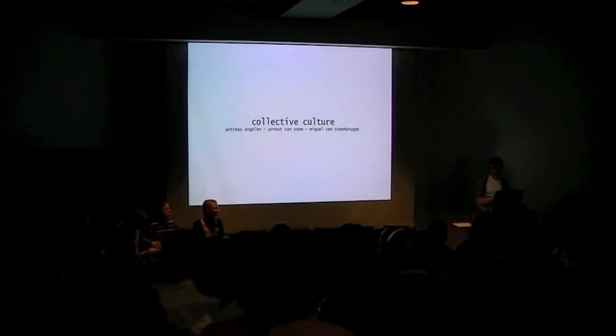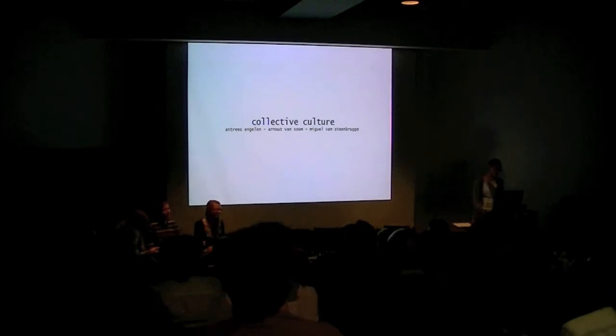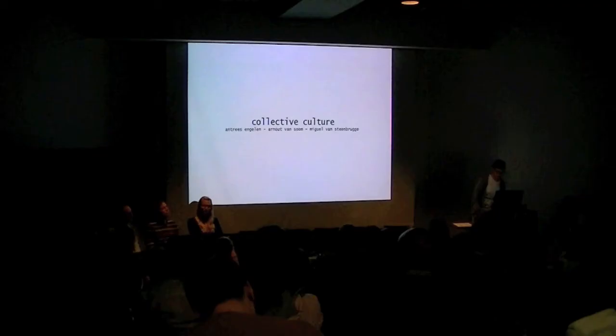Me and my team, Andries and Arnold, we worked on a team collective culture. This is a pretty complex team that led us to a few questions, like how do people collectively express their culture? How do they color their surroundings? In order to find some answers, we approached this matter via 4 types of public spaces in which people in our vision can demonstrate their collectiveness. We considered them as being equally important.